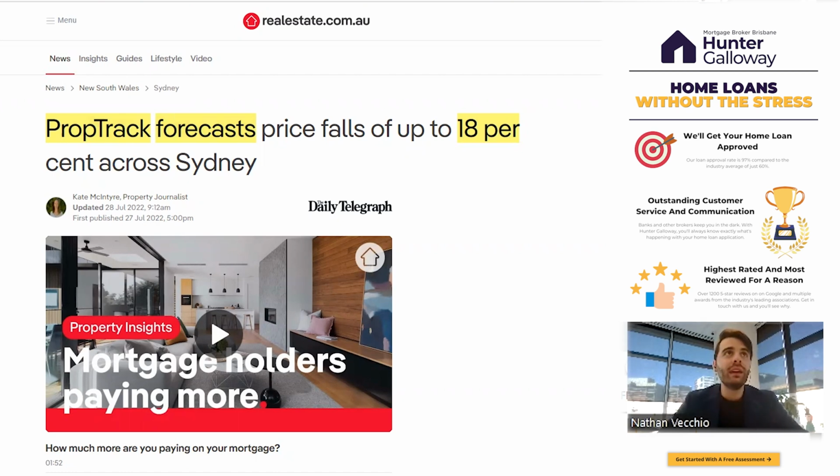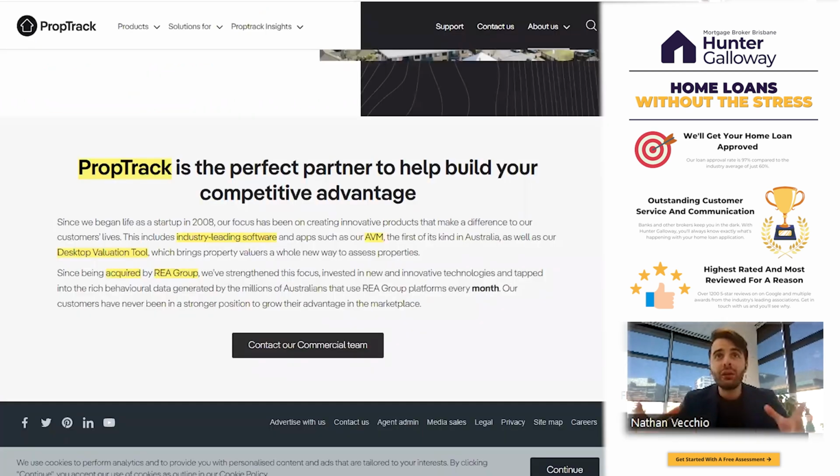Firstly, let's start off with understanding who PropTrack is. Later on, we're going to run through the numbers and see what's actually going to happen. So stick with us till the end because we're going to cover a lot of details that will help you, especially in this time, which is quite challenging.